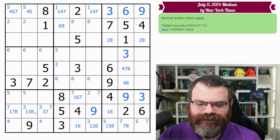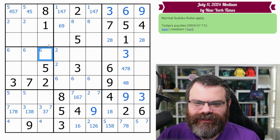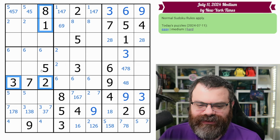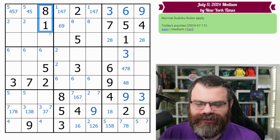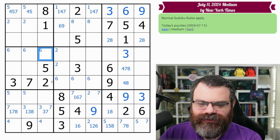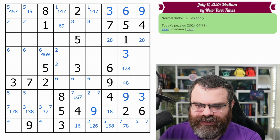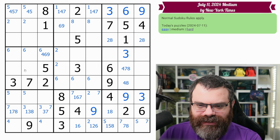Let's do the stacks. So 1, 8, 9. Yeah, there's no repeats here, but do we have any? Let's see. This sees 6 digits because it sees the 1, 8, and then the 2, 3, 5, 7. It sees 4 in the box and then 2 in the column additionally. So that's 6 total. So this is down to 4, 6, 9 for what it's worth. I don't know that there's anything else I can do here right now.